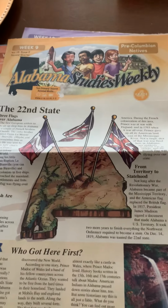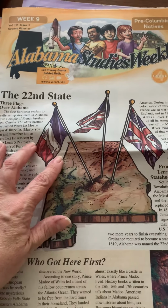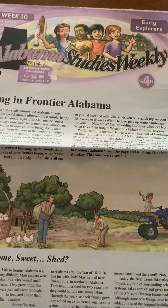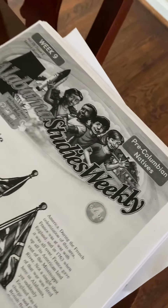Hey guys, I just wanted to preview what is in your packet that you got from school. So here are Alabama Studies Weekly, week 9, week 10, and week 11. Or it may look like this because we ran out of copies. We didn't have enough for everybody.